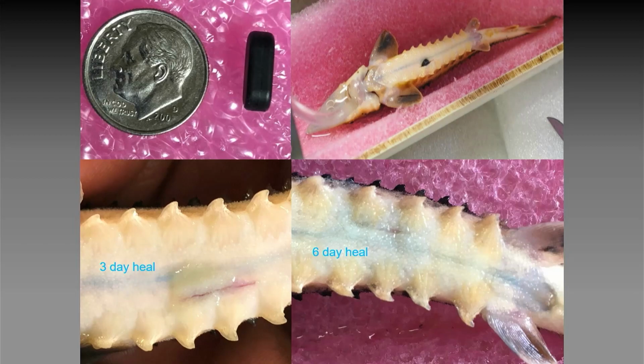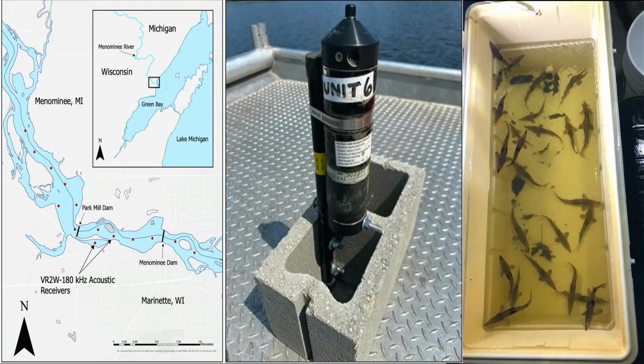You can flip them over. We can use a little bit of anesthetic. This is what the surgical wound looked like after 3 days. This is what it looked like after 6 days, right? So we're putting all these transmitters in there, and they heal up just fine.